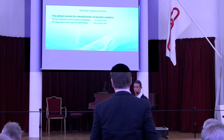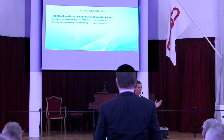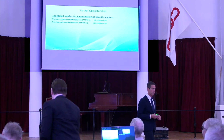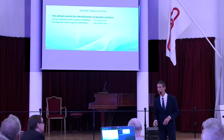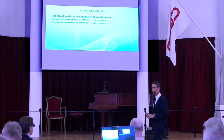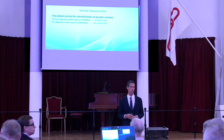A little bit about the market opportunities in the different market segments, and this is something we did together with Dr. Astrid Fribjerg. So what you can see here is that the less regulated market segments, where we plan to produce Lamplify, are currently valued at around $37 billion, whereas the in vitro diagnostic segment is valued at around $126 billion. So in either case, both of these segments are highly valuable.